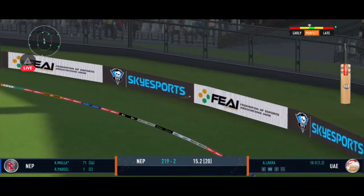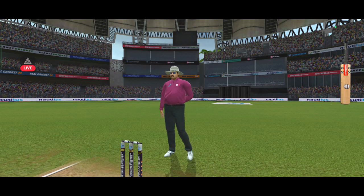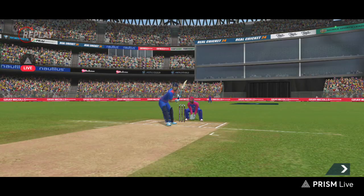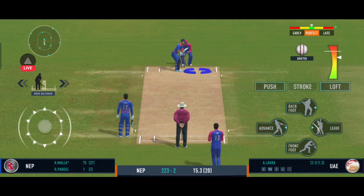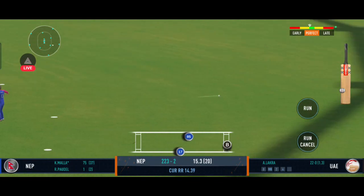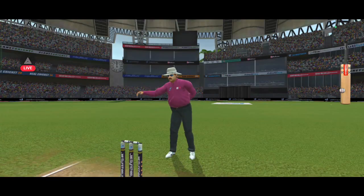Hammered away for four. Good placement. That ball deserved the boundary. They're such a wonderful crowd, and to watch their favorite players. Well, that is glorious, absolutely glorious, perfect timing.